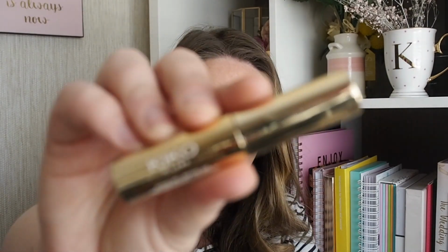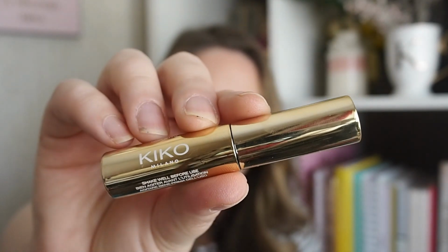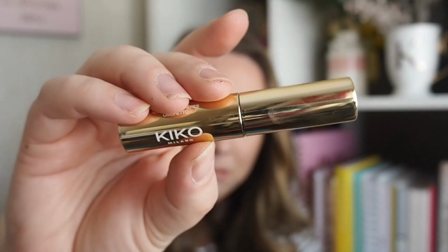I have 2 eye products that I've loved this month, and the first one is from Kiko that I mentioned in my video. So remember, I got 2 of these. What are they called? The Gold Waves Metallic Eyeshadow. This is shade 2. I got shade 1 as well, which is kind of like a cool gold, whereas this one, hold on, it's like a really, really liquid eyeshadow.